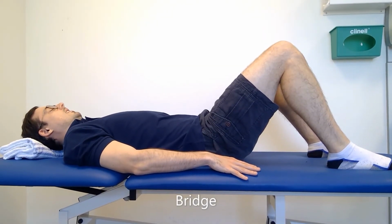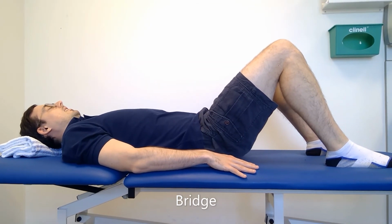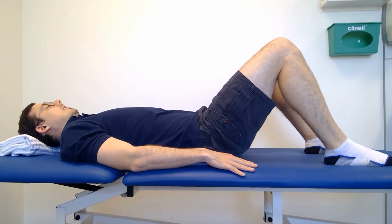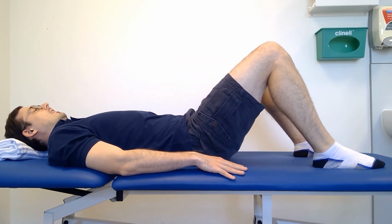Bridges. Lying on your back with your knees bent up to a comfortable angle and your hands flat on the bed. Squeeze your bottom muscles and lift your hips up to the ceiling.